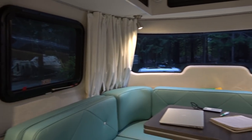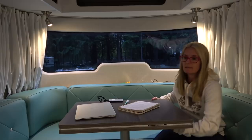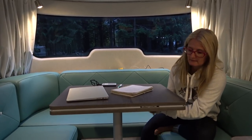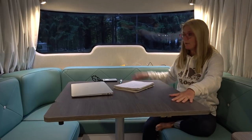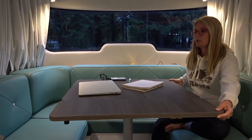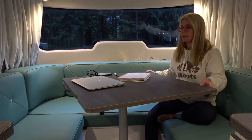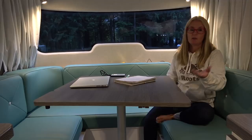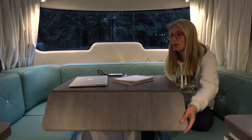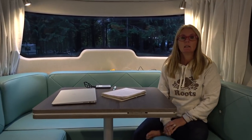The table is very multifunctional. It can be small like this. It can open up, let me show you, like this. And there's another one of these on this side, so you can move this around easier to make it easier to get in, or however you're sitting, or whatever you want to do. You can make it bigger, you could make it smaller. So we really liked this dinette a lot.